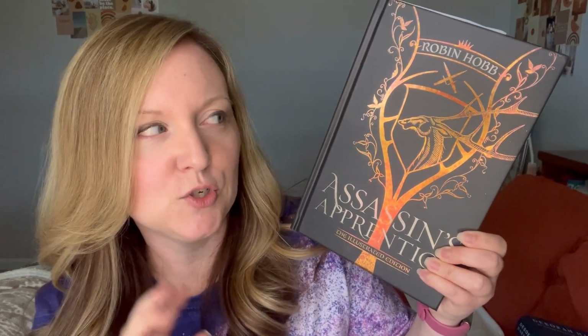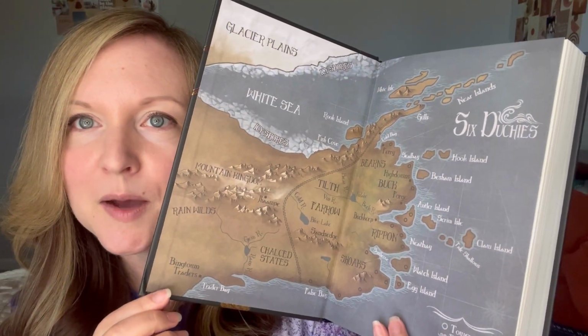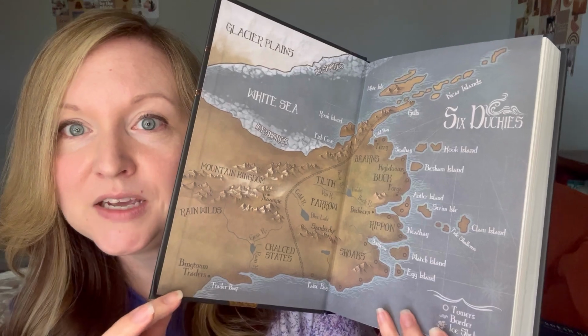Next we have the illustrated edition of Assassin's Apprentice. This was gifted to me for my birthday by Amy at A-Star Reads. I own the illustrated edition of the third book in this trilogy, which is Assassin's Quest. So now I just need the middle book, which is Royal Assassin. These are absolutely gorgeous, and I will open this up so you guys can see some of the illustrations. Inside the front cover here, we have a map of the Six Duchies. Love me a good map.